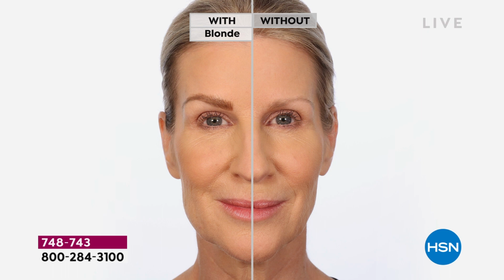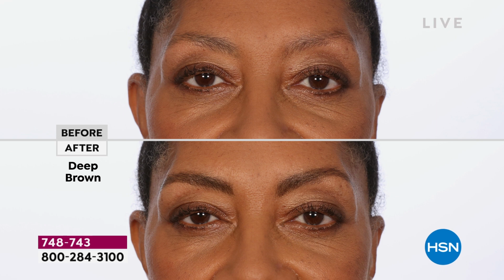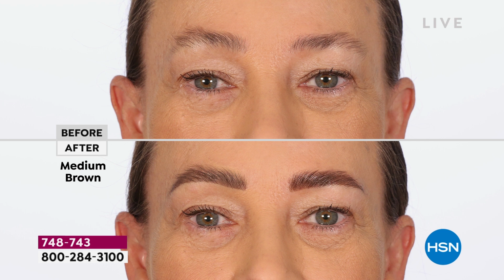And here, what I wanna look at, because we're looking at these before and afters, is the blonde, whether you've got blonde hair or gray hair like Anne. It's not just the formula that lasts 24 hours, it does. It's not just that it looks like real hairs, it's that it looks like your real color hair too. Yes, and that's the beauty of it. It's never gonna go orange, it's never gonna go red or green like some of these pens tend to do. Look at how beautifully natural every one of these hair-like strokes looks.